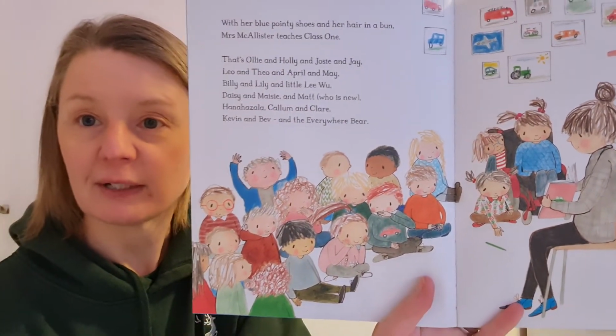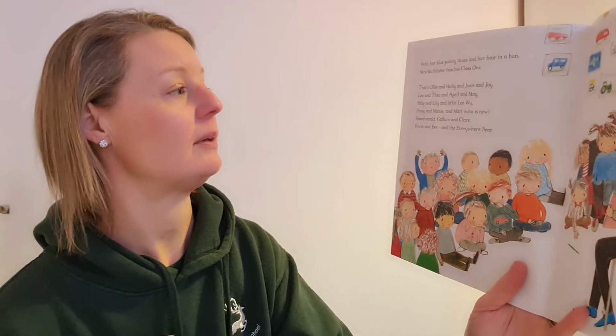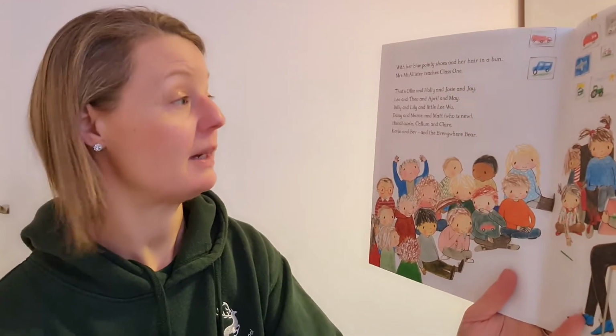And this is rather lovely because in our class, year one, we have a Theo and we have a Daisy. And our Daisy has a sister called Lily. And Lily's in this class too.